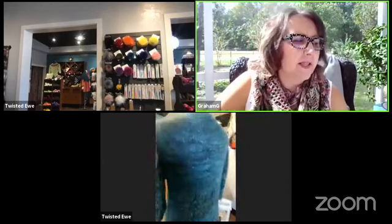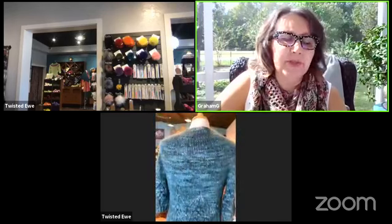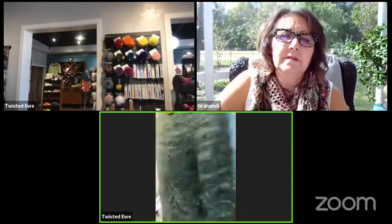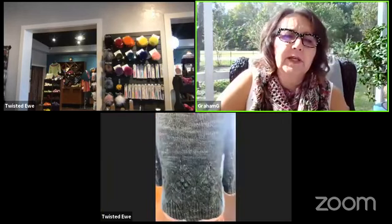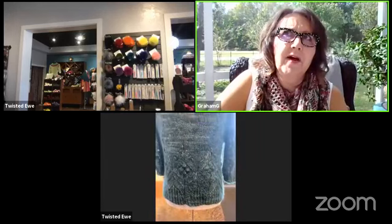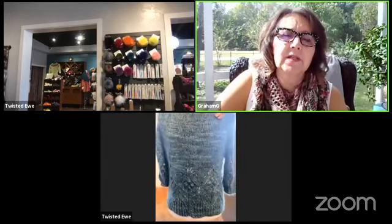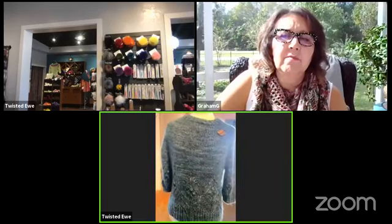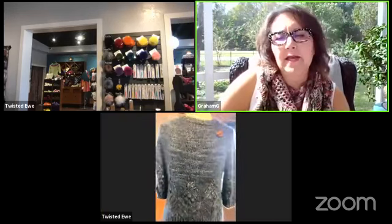All my patterns are available on Ravelry. That's Magnolia Chunky, made with a DK and two strands of mohair. Incredible details and just beautiful color, a lovely green. That colorway is called Spruce It Up. And I've sent you about four or five different colors that would look beautiful to make that sweater. And you've got the mohair and the DK.